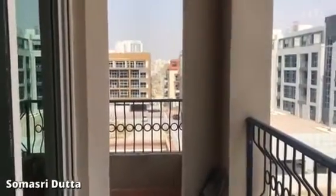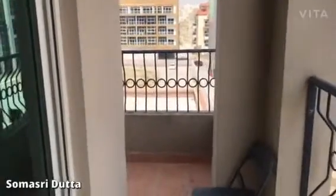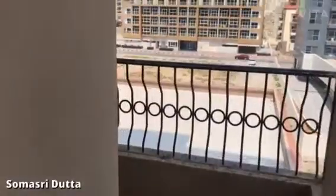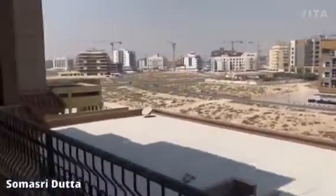Actually, I told you I have 3 balconies in total. All of them are basically connected. So I started from the bedroom side balcony, and this balcony will take you, and take me also, to the kitchen. So it will all go to the kitchen, and this is the view.